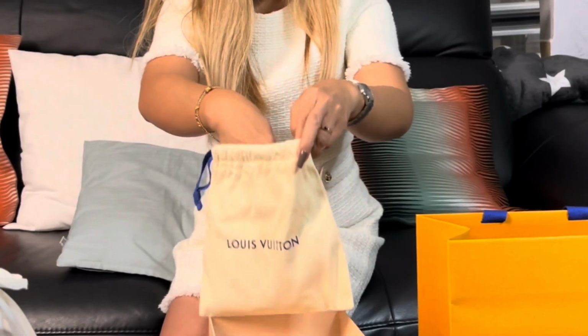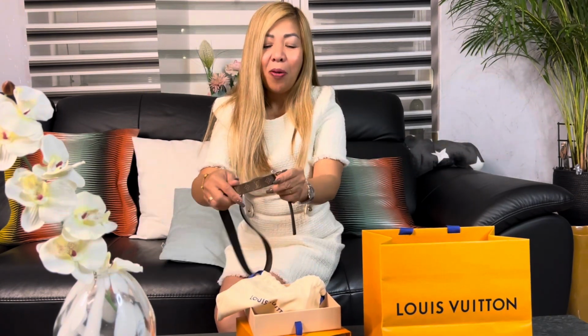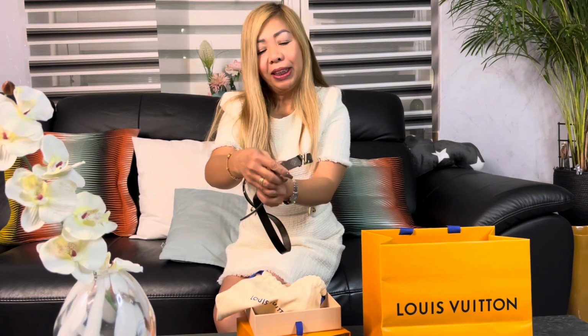Yeah, and this is this Louis Vuitton. This is the monogram reversible woman's belt. Yeah, it is in monogram. This gold buckle is detachable, so you can wear it on both sides.